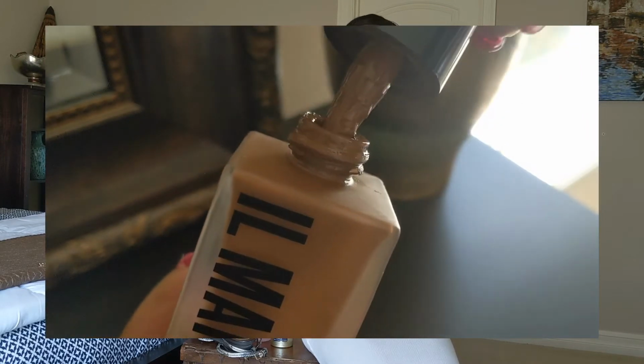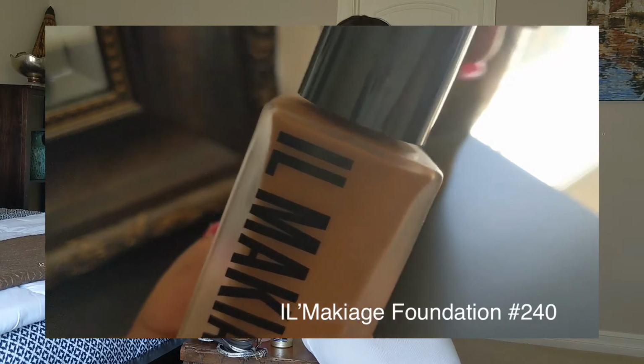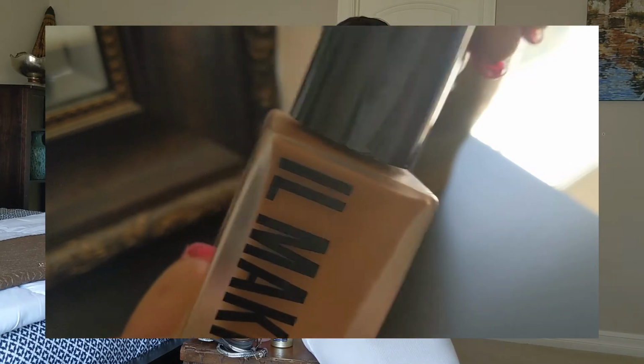So the only bad thing I can say about this is just the bottle and that it doesn't turn as well. But if you're looking for something for summertime or any time of year that's more lightweight, it's a buildable foundation. It's really nice, it's very smooth. This has been a total favorite.